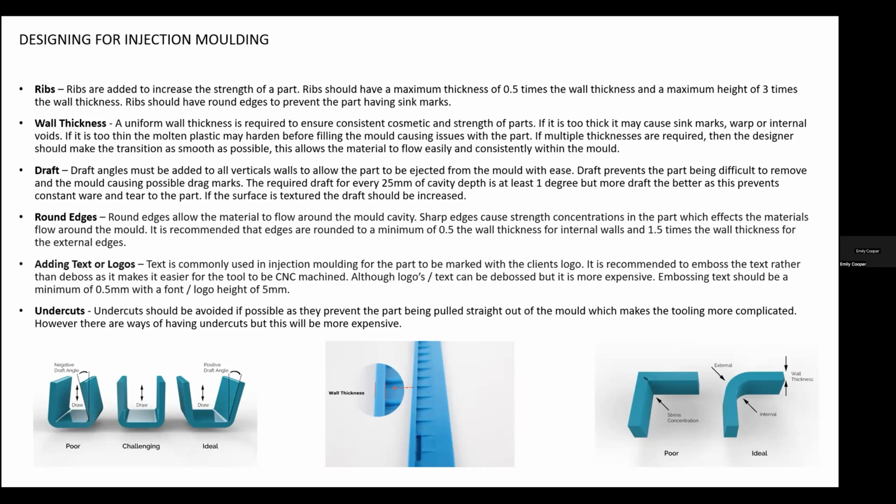Now, wall thickness, this is going to be how thick the plastic part is. And if it's too thick, it could cause what are called sink marks, which is basically when the plastic cools, it kind of sinks in on itself because it didn't fill properly. It warps. Is that a good summary, would you say?